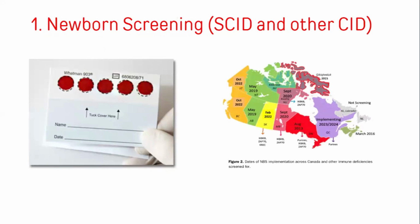So newborn screening. In Manitoba, we've been screening for severe combined immune deficiency, or SCID, since September 2020. And across Canada, aside from Newfoundland and Labrador, every single part of Canada is screening for SCID. Some places like Ontario have been screening since 2013.